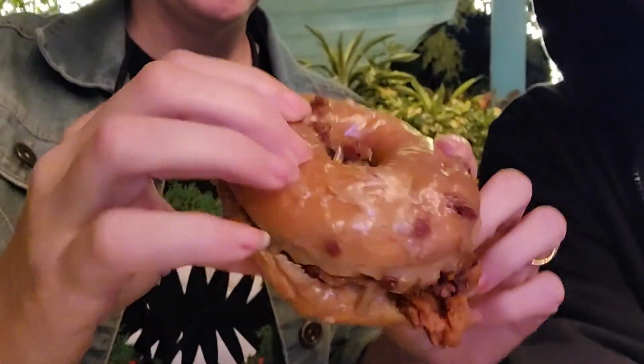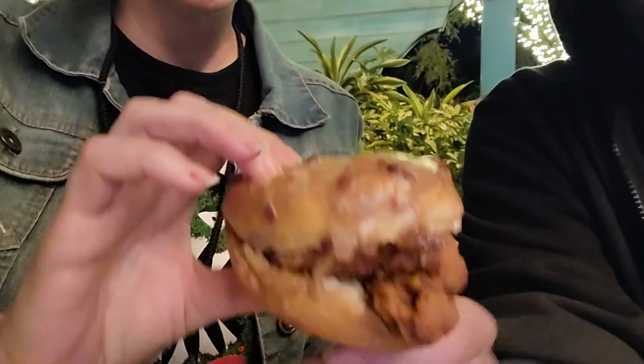Donut chicken with bacon, and I think it has pickles on it. And then is there something else? Yeah, there's pickles on there. Is there sauce on there? It's like a glazed donut. First of all, it is super sticky. My hands are super, super covered.